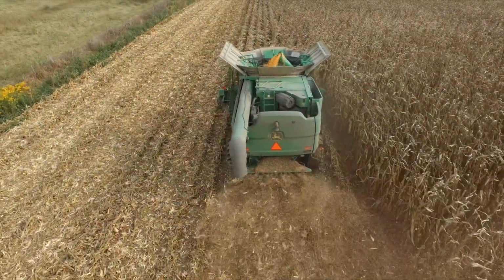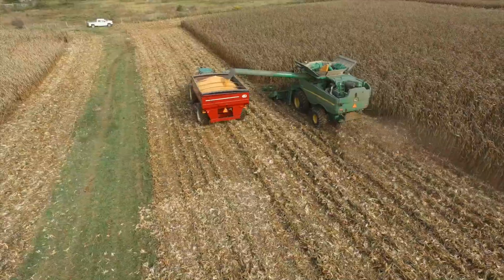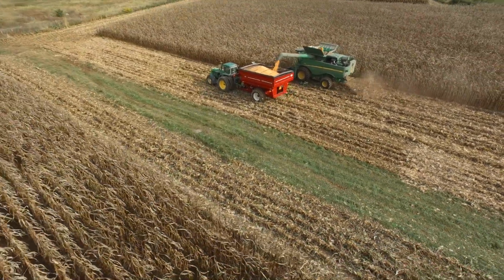Virginia and North Carolina farmers conclude harvesting their 2015 crops. They're looking forward to 2016 with a focus towards managing costs and maximizing opportunity on every acre.